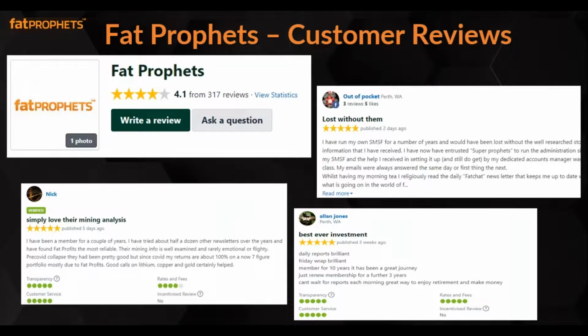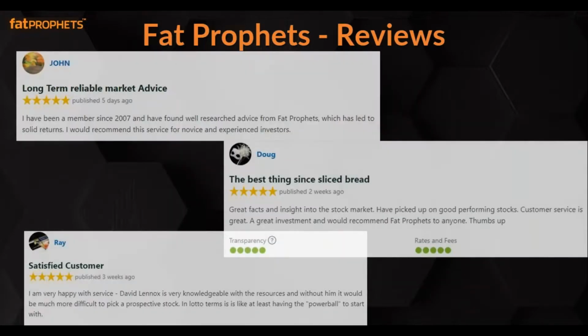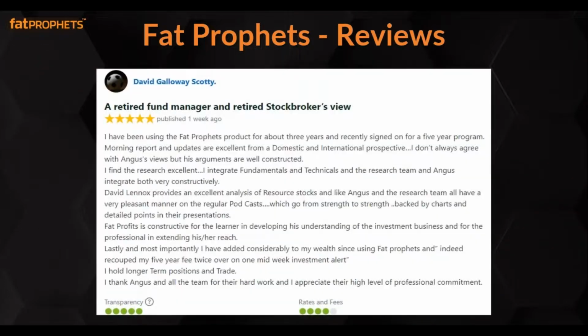And I mentioned before that we are a reliable source of trusted information. Our members really appreciate what we do for them because we produce consistently high returns. There's some comments there about David Lennox. Well, he is a resources guru. There's no doubt about that. He's recognised within the Australian share market as probably the leading resources analyst. We do very well off the back of David's recommendations. So do our members. And that's really a good reflection, Roger, of the quality of our experience, our expertise, our knowledge that we pass on to our members. We pass on to our members the knowledge that we've accumulated for well over 22 years.